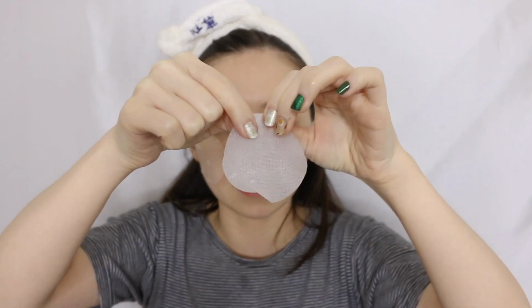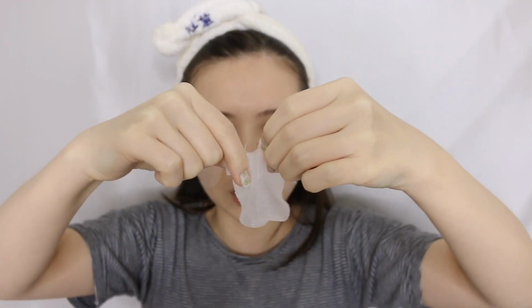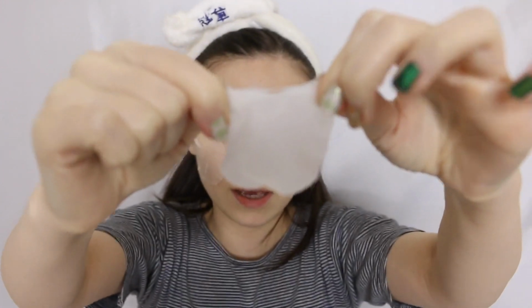It smells a little bit clinical, not very strong. Can I tear it off? Let me see if I can tear it off. Oh my gosh, it's so strong. Oh, never mind. It's actually quite strong for a very thin sheet. It really takes a lot of energy and effort to tear them off. So I would say it's a pretty good quality pad. But what I want to do is tear them off.